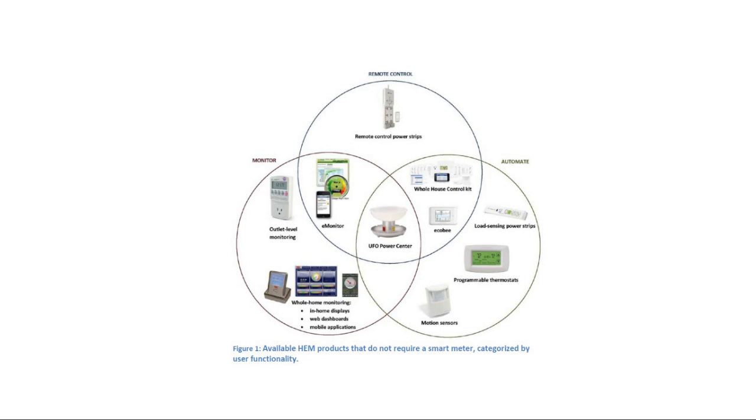Actually, next step, thermostat, device level control, with space heating and cooling comprising more than half of residential energy consumption. Smart thermostats are an important element of a home energy management system. A smart thermostat is a thermostat that can communicate with other devices. This differs from a programmable thermostat that can only be programmed to automatically reach different temperatures at different times.